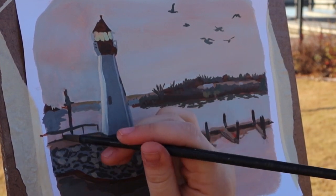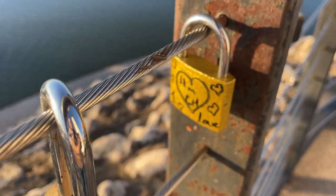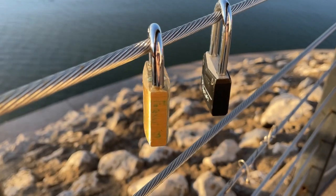The railing around the lighthouse, actually, they're starting a lock bridge. You know, like couples put a lock on a bridge or a railing.